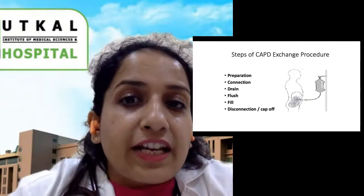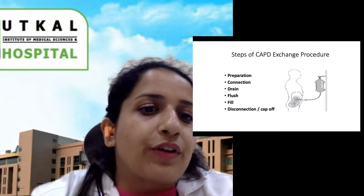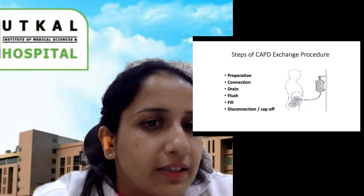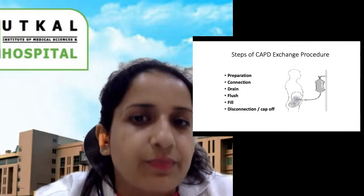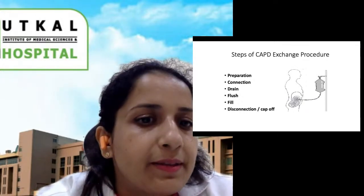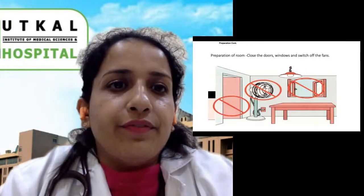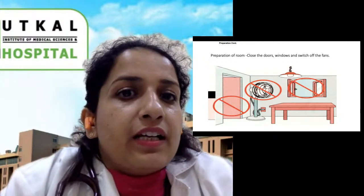So the exchange procedure has certain steps. We have to prepare, we have to connect, we have to drain. Then there's a step called flush, which we'll talk about in some time. There's a fill phase and then disconnection and cap off. So now, preparation of the room.